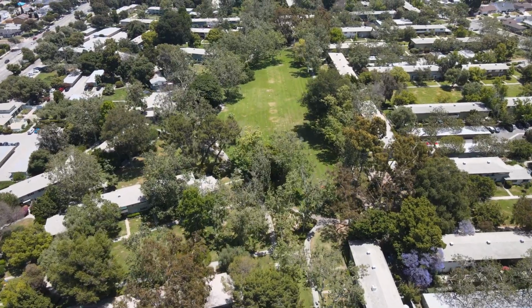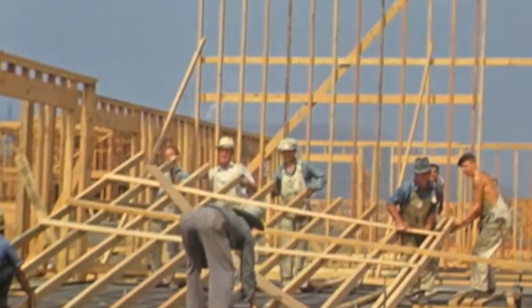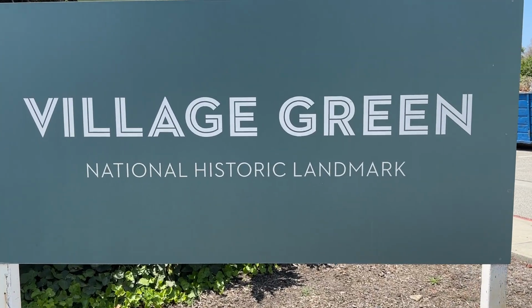The next section of Baldwin Hills is Village Green. Now, technically, Village Green is a planned condominium community. The complex is one of the oldest planned condominium communities in the entire United States. This community is a Los Angeles Historic Cultural Monument and a National Historic Landmark.